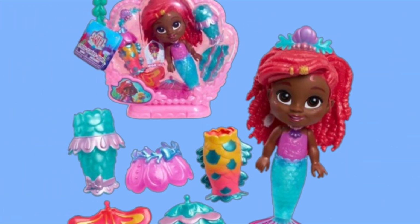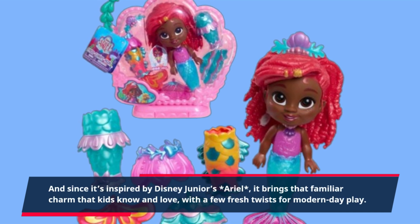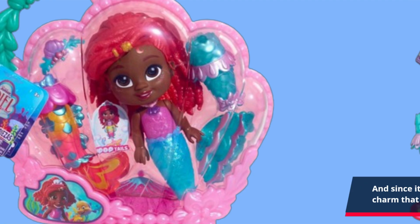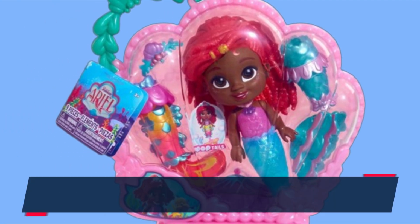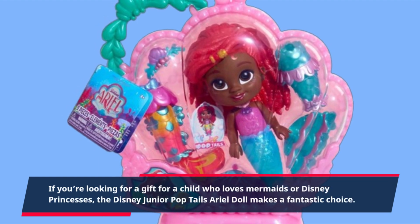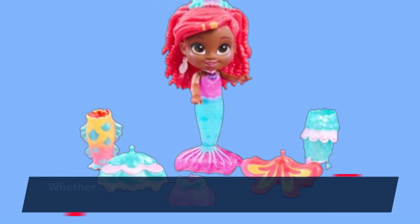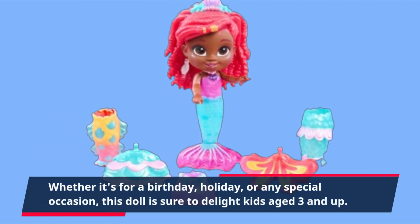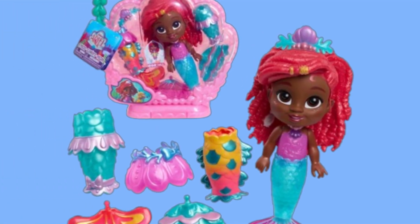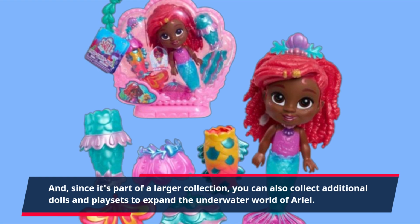And since it's inspired by Disney Junior's Ariel it brings that familiar charm that kids know and love, with a few fresh twists for modern-day play. If you're looking for a gift for a child who loves mermaids or Disney princesses, the Disney Junior Pop Tales Ariel doll makes a fantastic choice. Whether it's for a birthday, holiday, or any special occasion, this doll is sure to delight kids aged 3 and up.